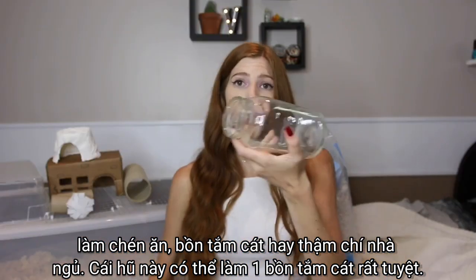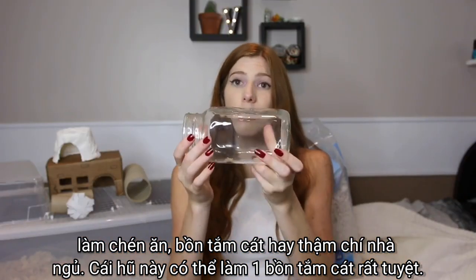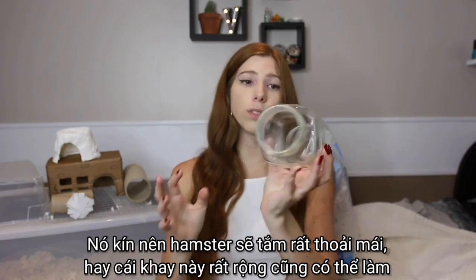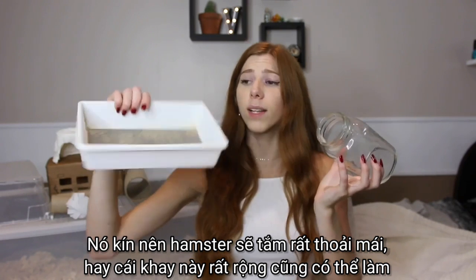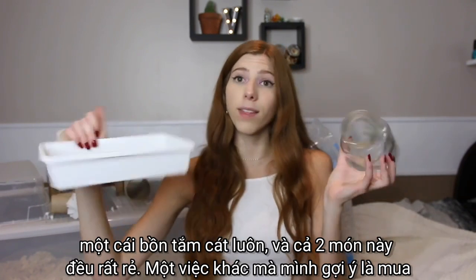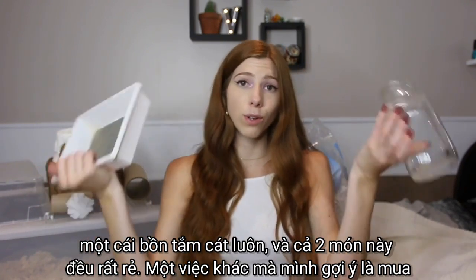This jar right here could actually be a really cool sand bath. It's enclosed so the hamster will enjoy bathing in it, or this container here is really large and can be great for a sand bath as well. And both of these items are super cheap.